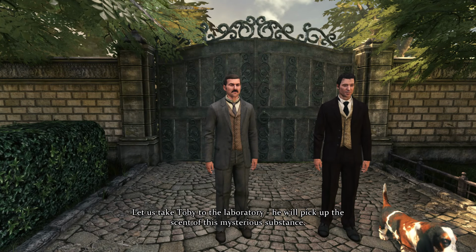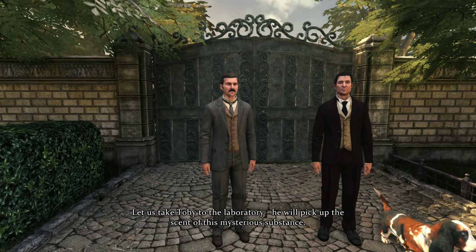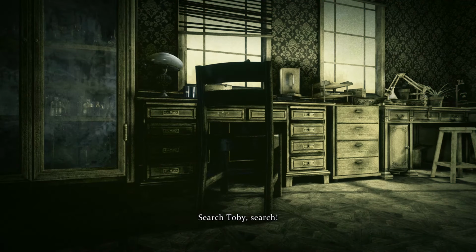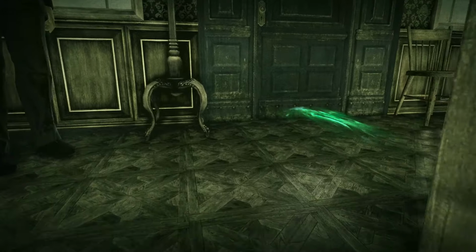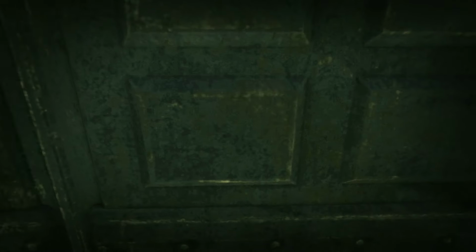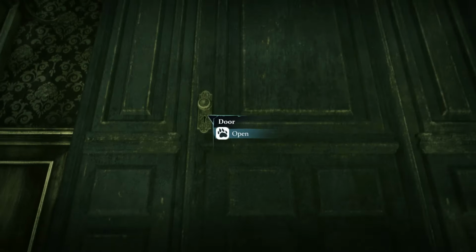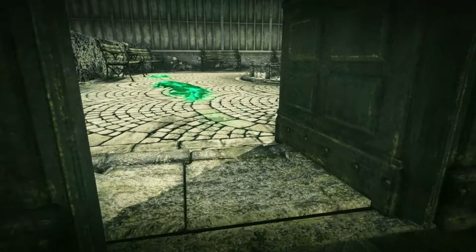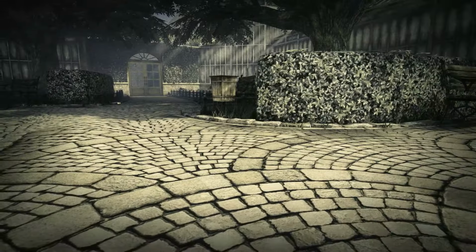Let us take Toby to the laboratory. He will pick up the scent of this mysterious substance. Search, Toby. Search. Hey, we get to play Toby. Follow the scent. Ooh, out the door. Okay. It's going out the door. Oh, I can open doors now, can I? Last time it was getting Sherlock to open it.